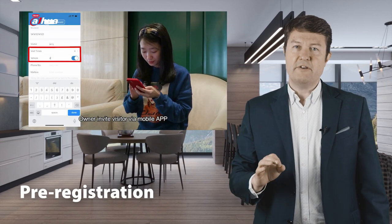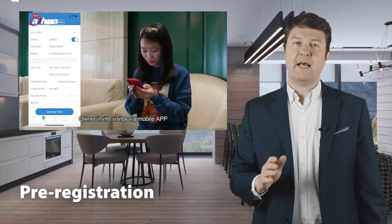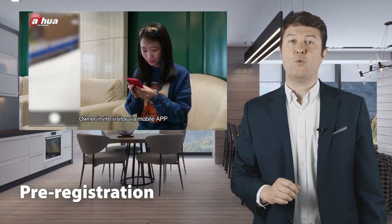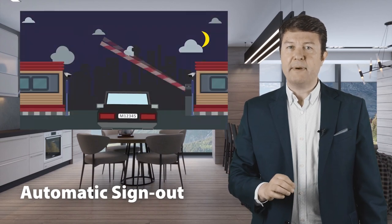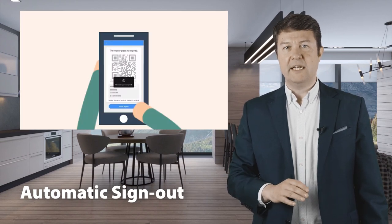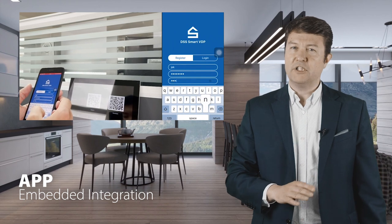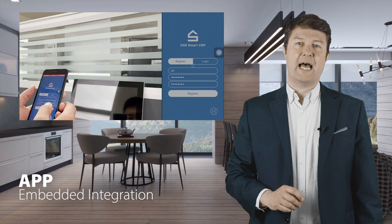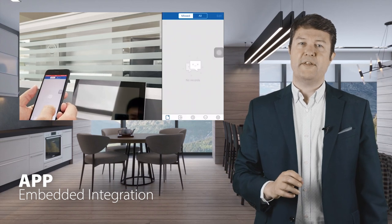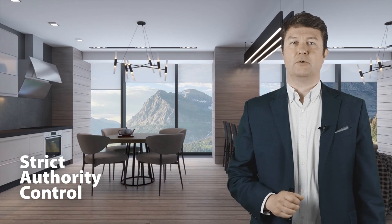Pre-registration. The pre-registration of visitors' information through our mobile app allows the property managers to know who's arriving when. Automatic sign-out. The automatic sign-out procedure will take place when the visitor leaves the property. App embedded integration. Our technology is flexible to allow the integration with third-party companies and to develop their visitor function within their own app.